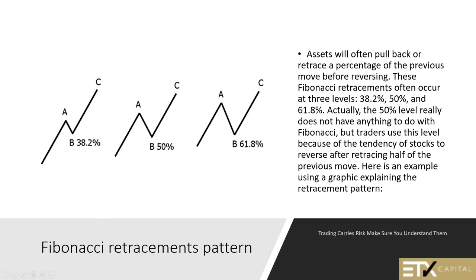But we're left with, in finance, the three most important levels we want to look at out of that sequence are 61.8, 50%, and 38.2. Now, these are the three most popular. So again, we can call them major support levels, and then we have the minor levels, which are like the 23.6, the 71.8, and so on and so on.